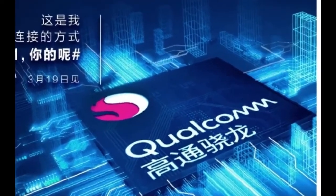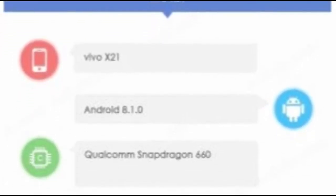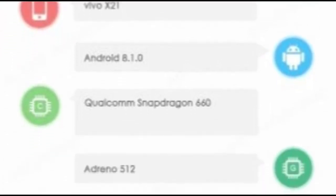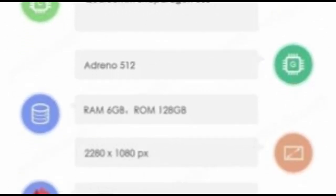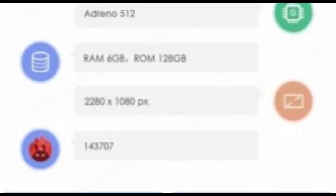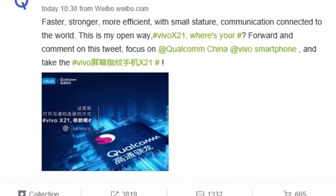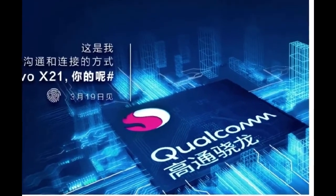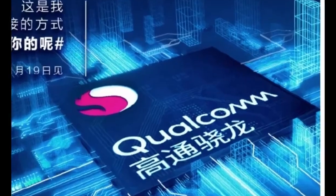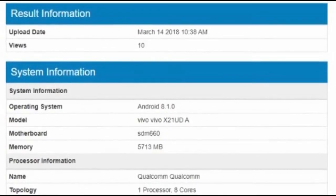The Vivo X20 smartphone is powered by Snapdragon 660 chipset. Recent reports have claimed that the Vivo X21 would be either featuring the recently announced MediaTek Helio P60 SoC or the unannounced Snapdragon 670 chipset. The below shown Weibo post shows the cooperative relationship between Qualcomm and Vivo. Hence, it is being speculated that the Vivo X21 could be arriving as the phone powered by Snapdragon 670 chipset.